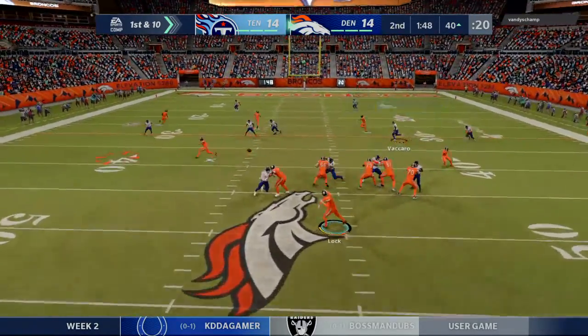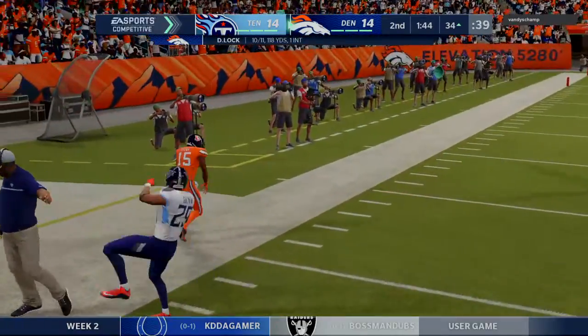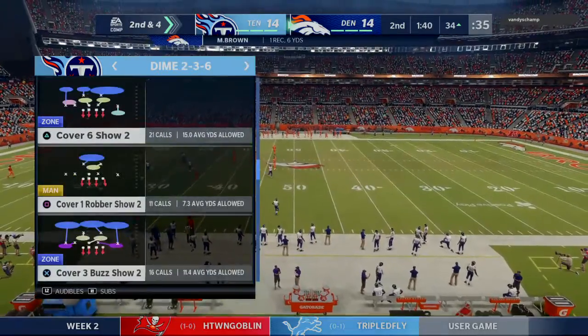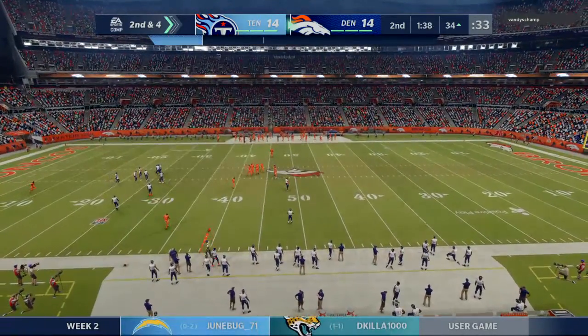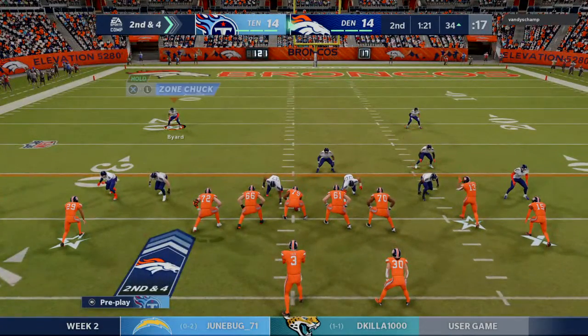After the turnover, here's Locke. Man open left side is Brown. And give him 6 yards here as he's stopped near the 35 at the 34. A gain of 6 there on first. 6 yards was the pickup on the last completion, so here's 2nd and 4.